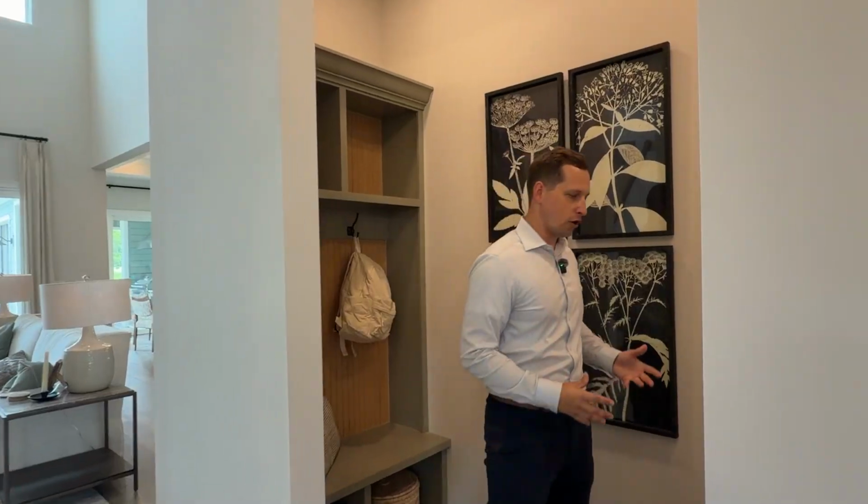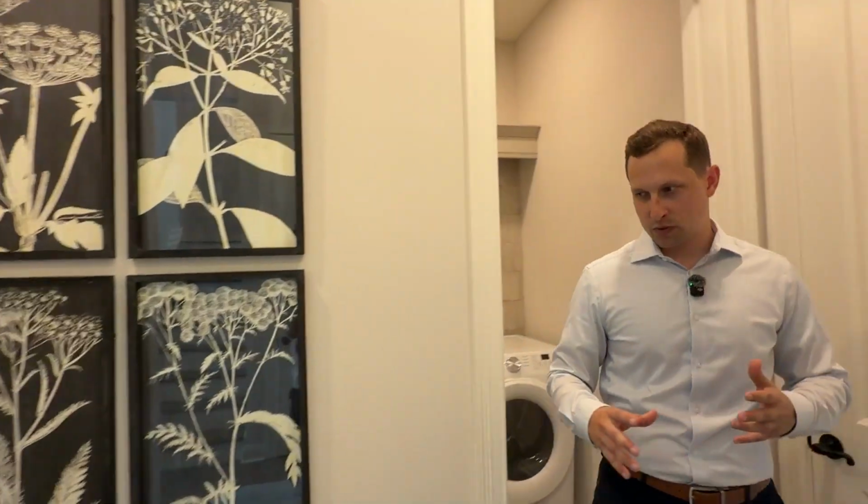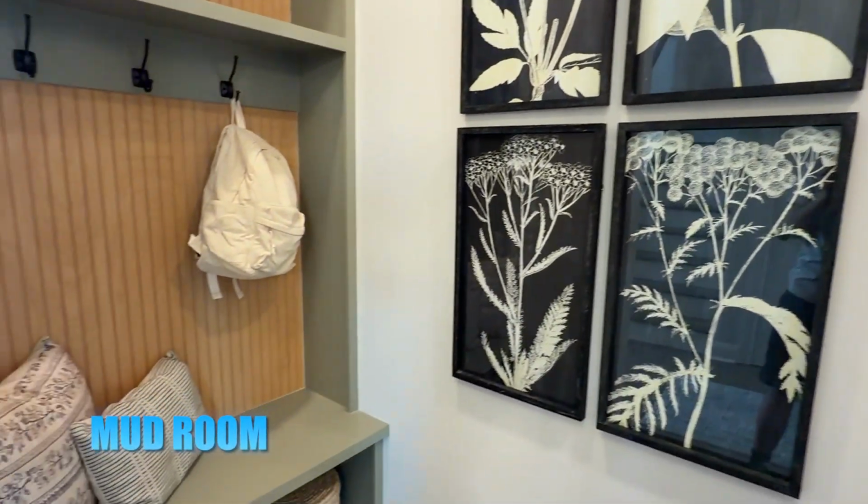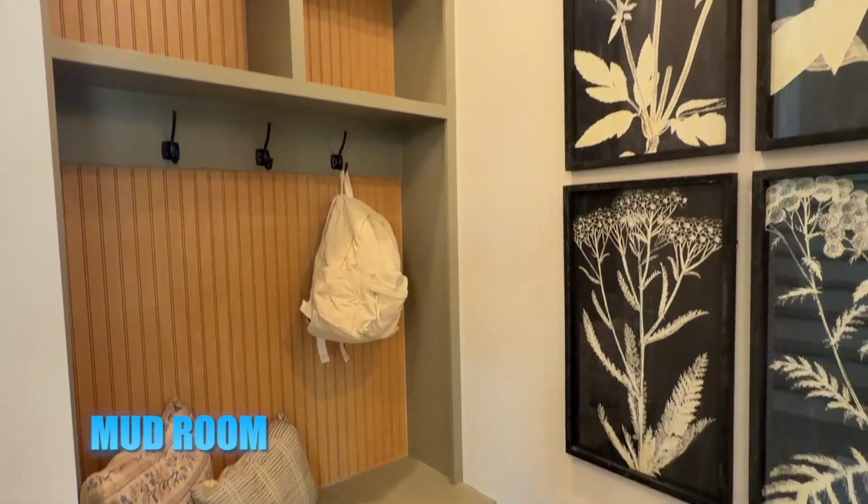So moving on from the office, we're now gonna come to our laundry room here. And what's nice about this space is the builder does give us a bit of a drop zone over here. So we do have an area in the mud room where you come in from your garage.